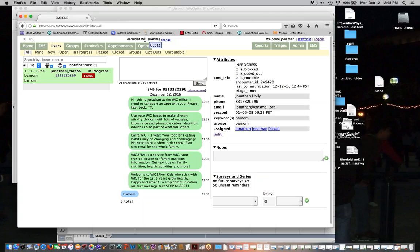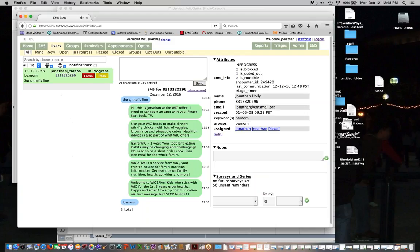So when I text back, sure, that's fine. When I send a text back, then that will appear right in a couple spots. It will appear here in the queue. There it is. And it'll appear here in the conversation. Just like that.